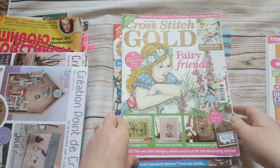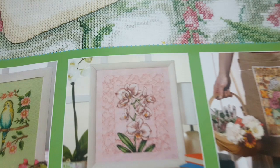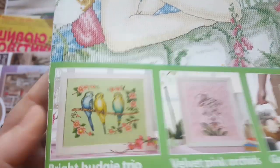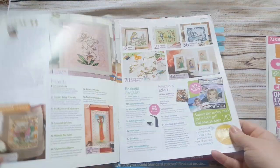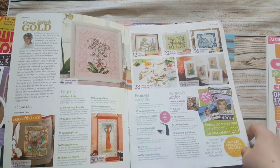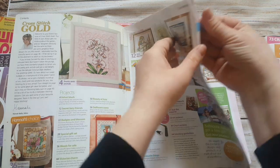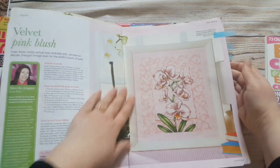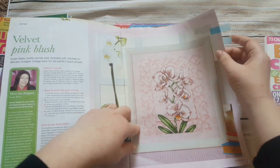Now, Cross Stitch Gold 91. I have stitched this orchid. I gave it to my mom, and I always wanted to stitch these parrots. So, oops, it's very tired. It's all ripped and everything. So I have stitched them from this magazine, and I have marked a good few to show how it looks. I did stitch on the white canvas though.